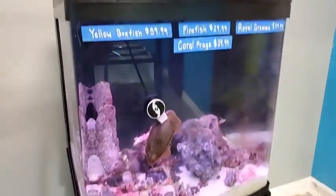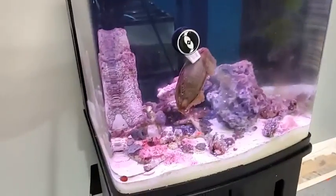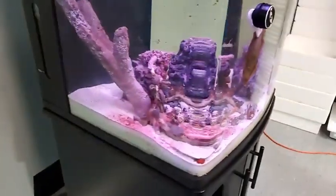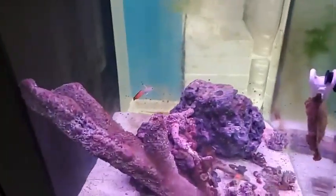This is one of our saltwater display tanks in the store with some stuff for sale in it. There's a shark egg right there. This is a 32-gallon BioCube. There's a firefish and some coral frags in there.